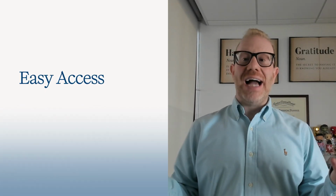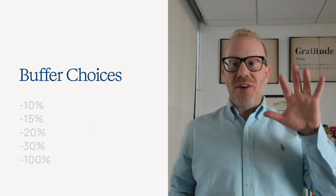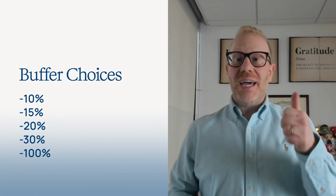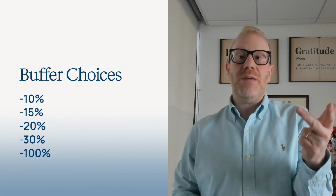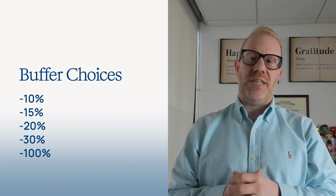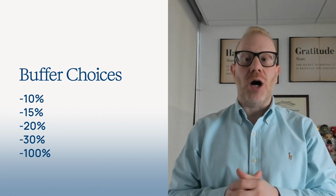4. Easy access. You could trade them in your brokerage accounts, IRAs, Roth IRAs. No special hoops to jump through, no special paperwork. 5. There's flexibility. You can choose your buffer level. There's 10%, 15%, 20%, 30%, or as we mentioned earlier, 100% for full protection, depending on your specific goals. Now, looking at Innovator's assets under management today, the most popular buffers are 15% and 100%.